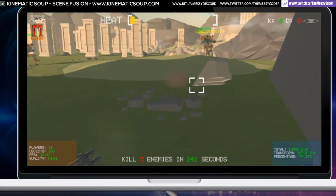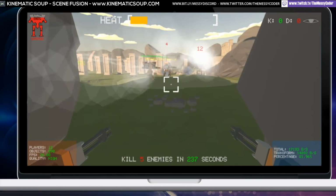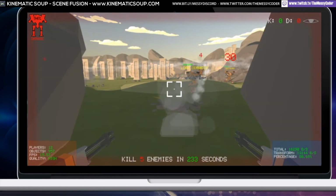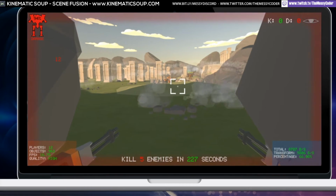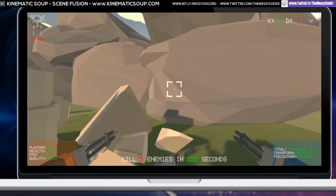Oh my word. Everyone's shooting at me as I'm standing there looking at a rock, pushing all of the keys, going, how do I move this rock? I want to move this rock. Oh my word. I didn't intend to totally hijack the stream with this.